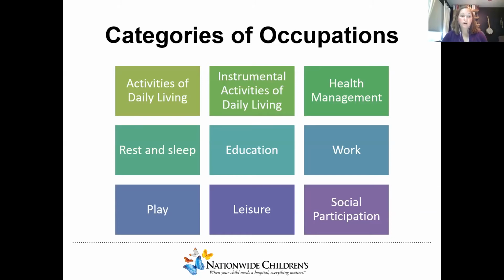We also will oftentimes look at health management, and that includes social emotional health promotion and maintenance, symptom and condition management, medication management, and personal care device management. A new occupation to occupational therapy, as our practice framework has recently been updated, is rest and sleep. Rest and sleep did at one point fall under general activities of daily living, but the research surrounding rest and sleep has become so important and imperative that the profession as a whole decided to split it out and consider rest and sleep its own occupation.